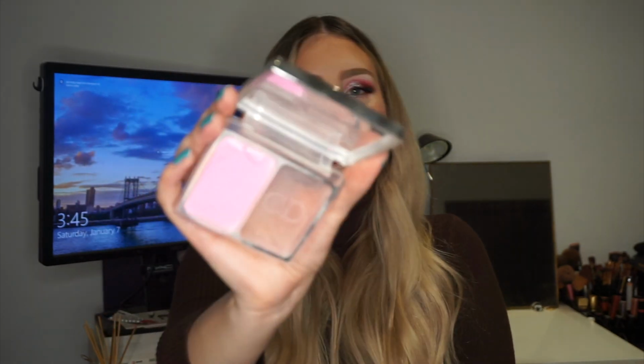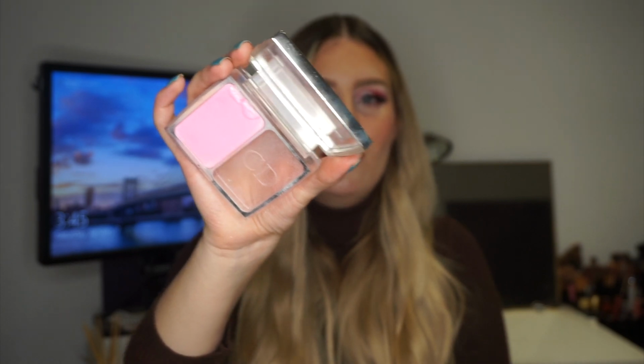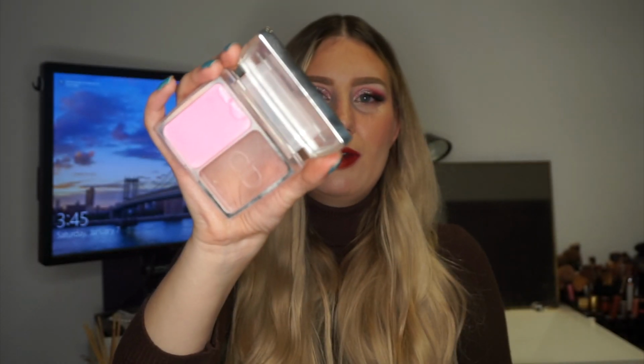However, when I put alcohol in it, the whole color of the blush changed. I think it has something to do with the pH level. It probably didn't react very well to alcohol. And I'm really happy that I didn't try to repress the whole blush with alcohol, because I feel it probably would have ruined the whole blush. But yeah, that's what it is.